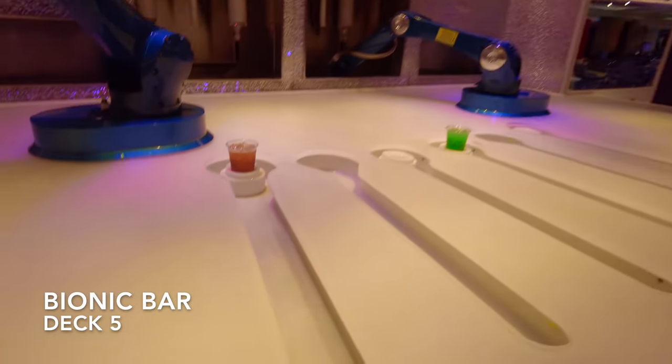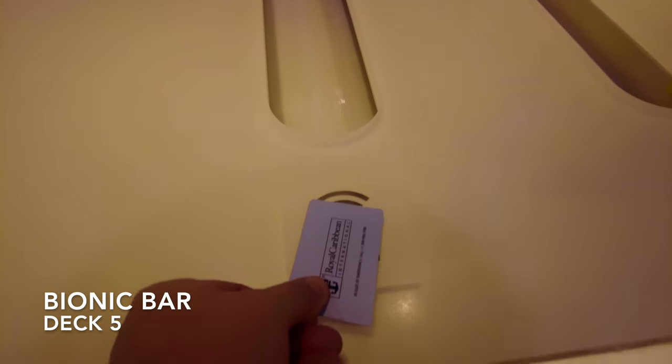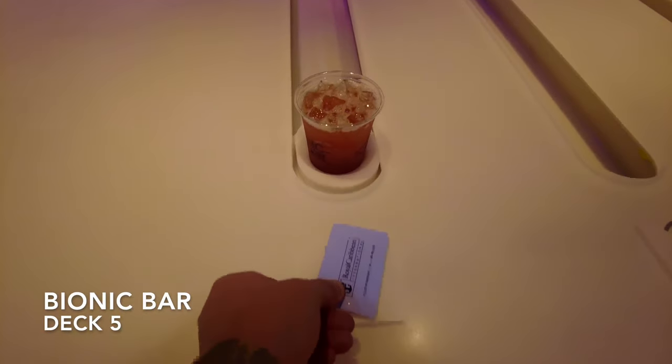And here you have it. 2 minutes later, your cocktail is ready. Just scan your cruise card at the relevant belt and it will make its way down to you. Enjoy.